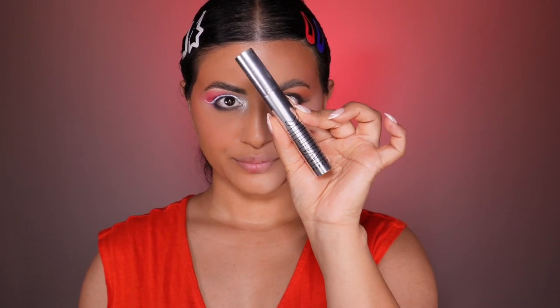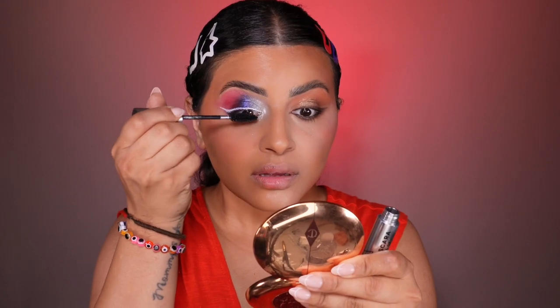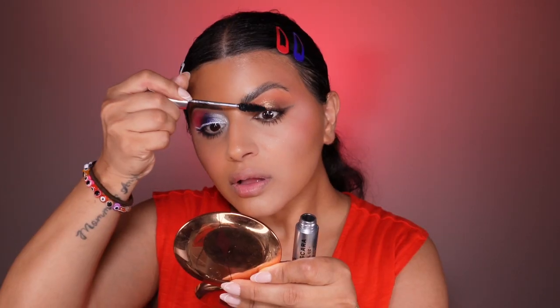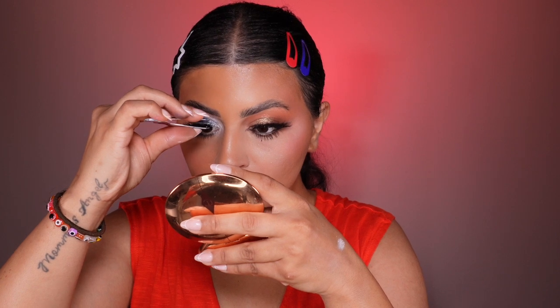To finish the look, we're going to add a few coats of mascara on both of the lashes. You can finish the look just the way it is. You don't have to add falsies, but adding falsies just takes your look to another level. I'm just taking my time and adding enough mascara on both sides. Now I'm gonna add individual falsies on the East Coast and a full lash strip for the West Coast. Lately, I've been so obsessed with these individual lashes from Kiss.